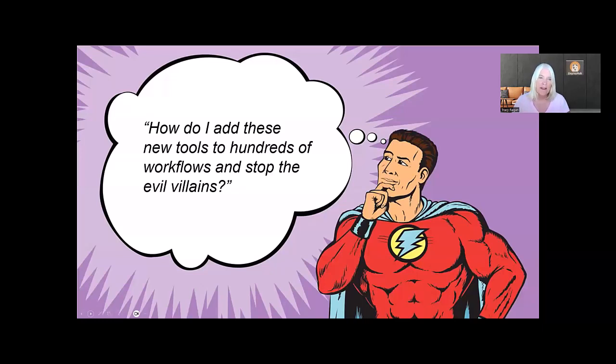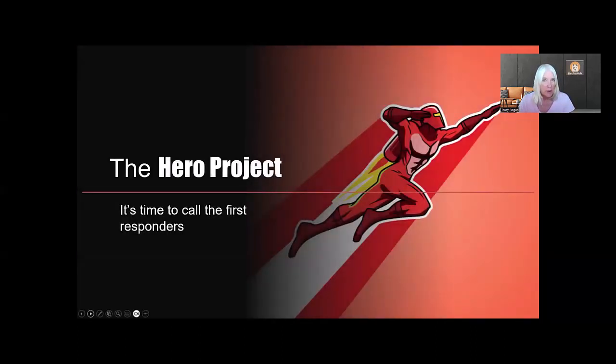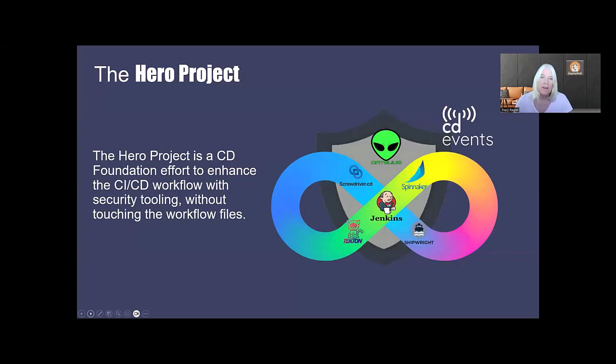So the question we should be asking ourselves, and the question that we have at Ortelius been asking ourselves, is how do we add these new tools to hundreds of workflows and stop the evil villains? That is what the HERO project is all about. It is time to call in the first responders to solve this problem. The HERO project is a CD Foundation effort to enhance the CI/CD workflow process with security tooling in a non-invasive way, meaning without having to touch the workflow files.